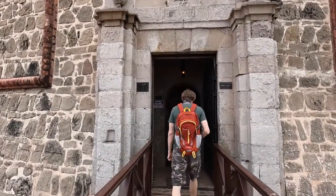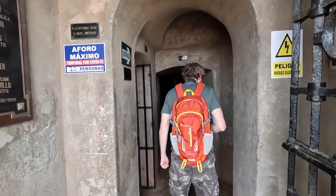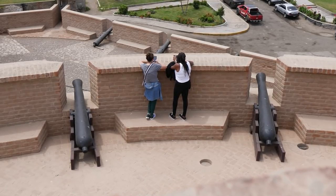There's a lot to see. There's a lot to cover on foot. A lot of spooky tunnels. There's incredible vantage points. You really get the sense of how this was a military fortification site. And you also get some great views of the port.